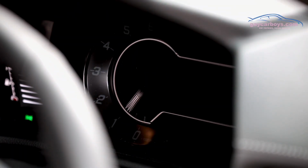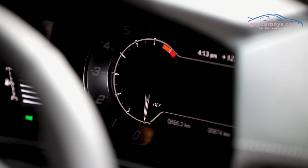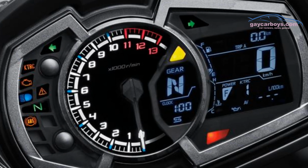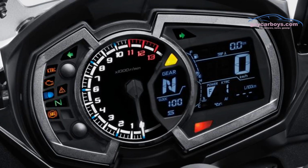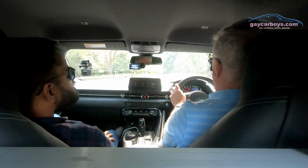Alan, what do you think of the speedometer? It's a mix, isn't it? Do you know what it reminds me of? A motorcycle. It's exactly like my motor. I've got a Kawasaki Z1000. That's exactly like it, on a smaller, simpler scale.